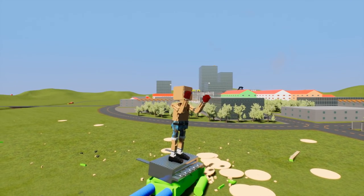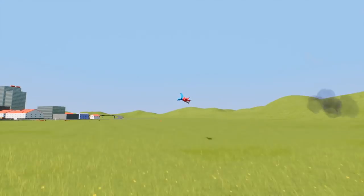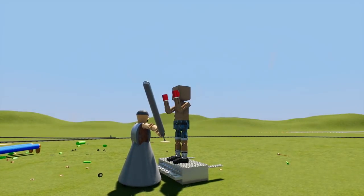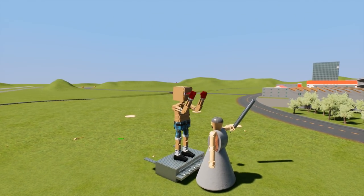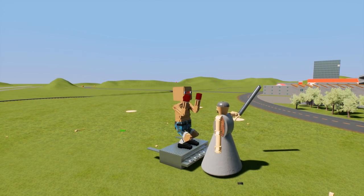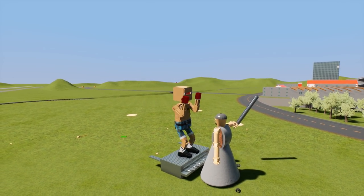Now it's time to show Granny who's boss. Oh, Granny, Granny, Granny. What's up, Granny? You got beef with me, bruh? Uh-oh. Granny's got that low range advantage. Let's get down here. What's going on? You can't stay down and punch at the same time, guys.